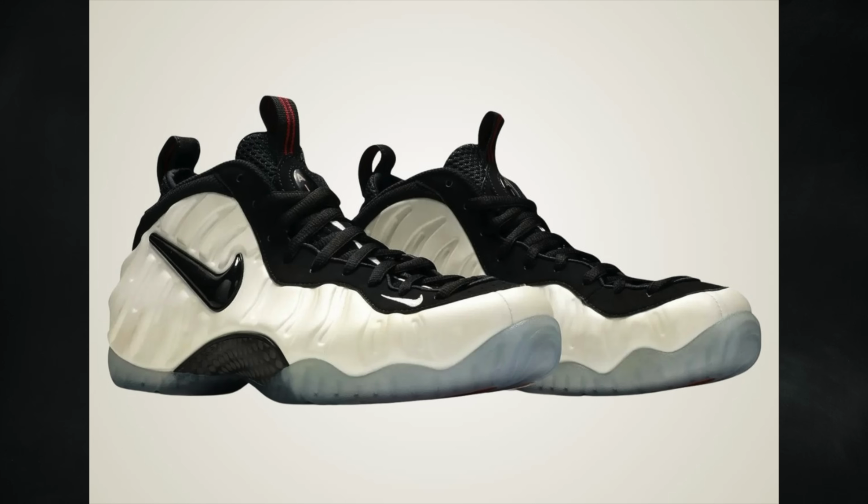But yes, this shoe will be returning, and this is an original colorway of the Foamposite Pro. This shoe was worn by Tim Duncan, and believe it or not, there's a PE version of the Pearl pair for Scottie Pippen. I saw an image of it. It looks identical to the Pearl.